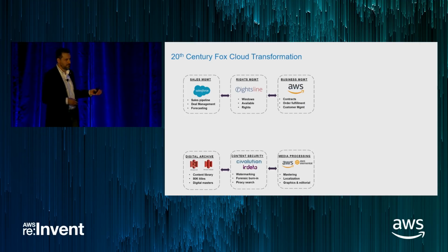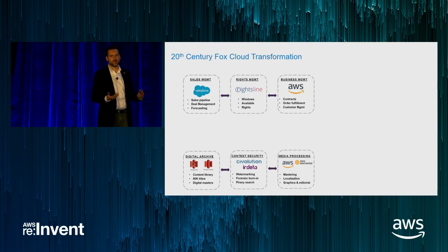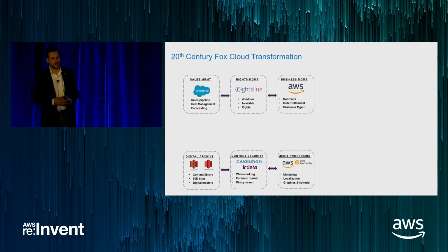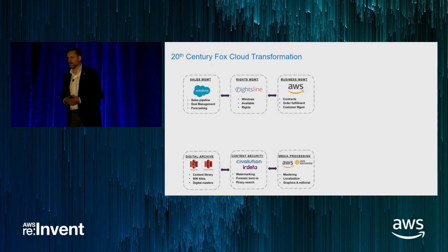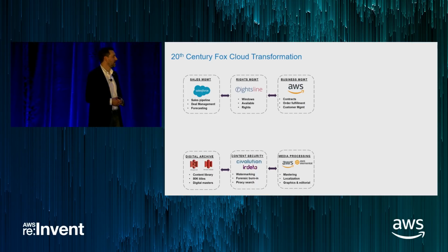The content security piece, which is very important in our business, is the forensic watermarking, burn-in, DRM, that kind of thing, which mostly affects stuff that's pre-release. So whether we're talking about Deadpool 2 or the Dark Phoenix, we don't want that getting out and ruining the surprise for everybody. All of that was originally on-prem. We're working with vendors such as Civolution and Irdeto that are taking their platforms to the cloud right now, and we're in flight on that as we speak.